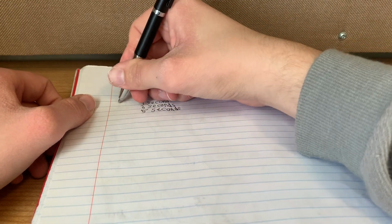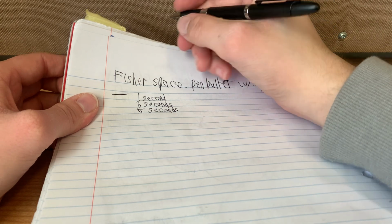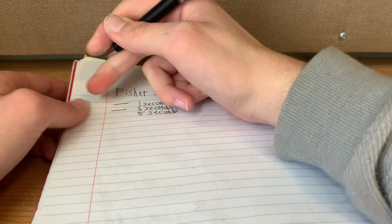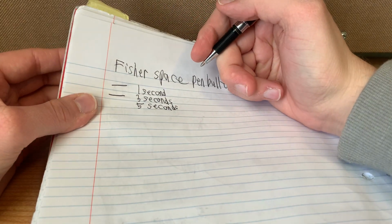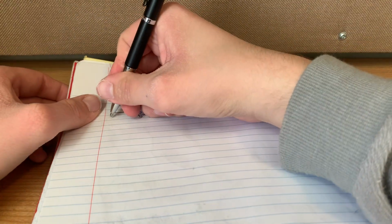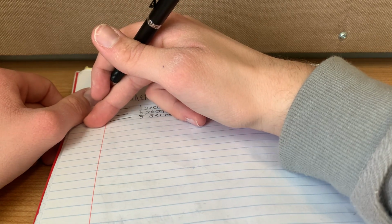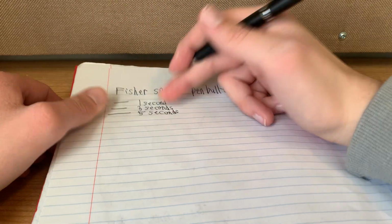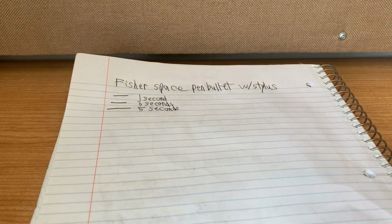All right, let's do it. 1. Okay, a little bit of smearing. Okay, 1, 2, 3. Still some smearing, sadly. 1, 2, 3, 4, 5. And a little bit of smearing there. So, a little bit of smearing.